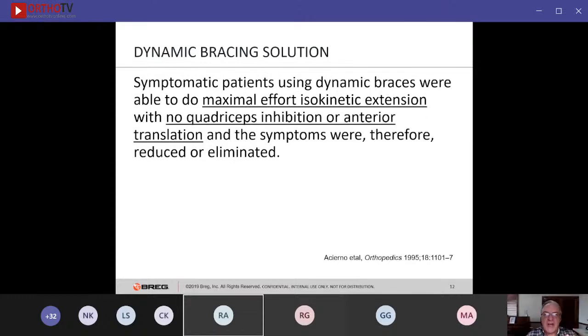Now, there's been quite a few studies on this. The earliest one was from Acierno back in the late mid-90s. And they had dynamic braces that were applied to patients that had quadriceps inhibition and symptoms of ACL deficiency. And when they applied a dynamic brace, the patients could do maximal effort isokinetic extension. And they got no quad inhibition, they got no anterior translation. And their symptoms were either considerably reduced or eliminated completely.